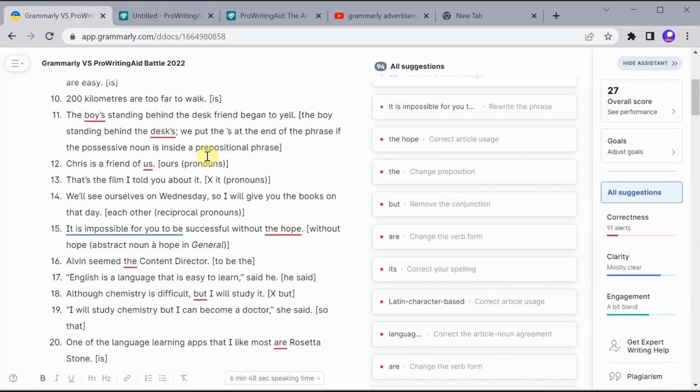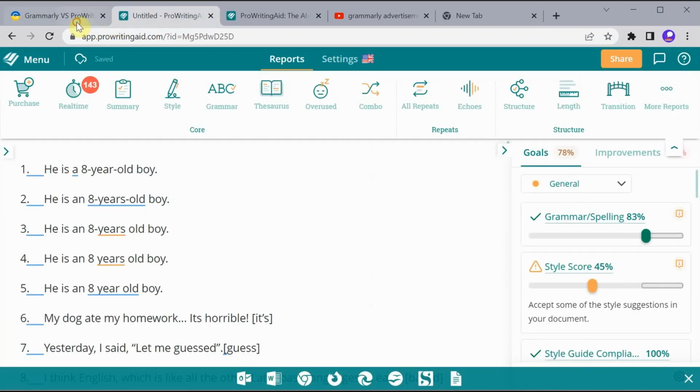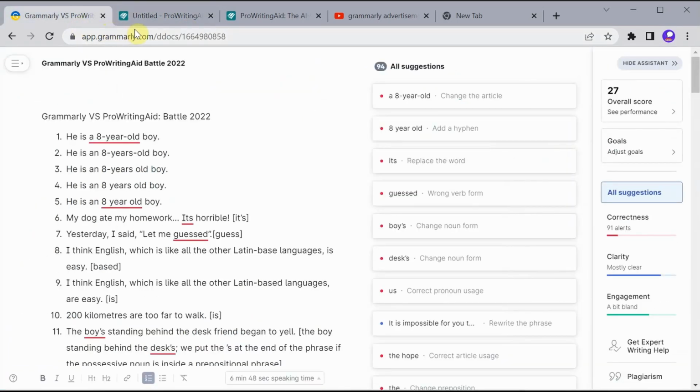Future Ellen is going to put it in fast forward mode so that you don't have to sit and wait for half an hour or whatever it takes to complete the tests. Let's get started.